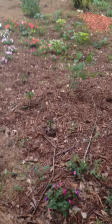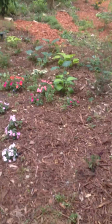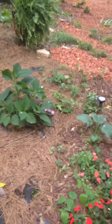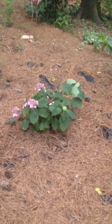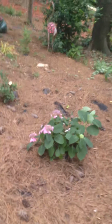Also, hydrangeas. Hydrangeas, as the name implies, they need lots of water. And I've got these two mountain hydrangeas. I came out here yesterday after being at work all week, and their leaves were kind of withered. Their blossoms were looking kind of sad, so I knew to water. Let me give you an idea.